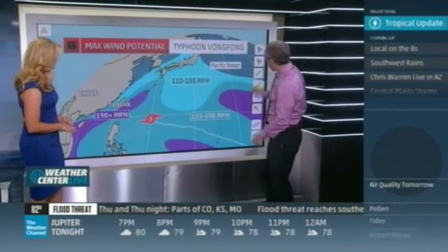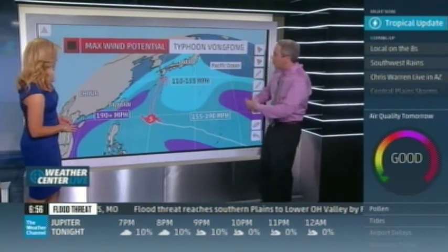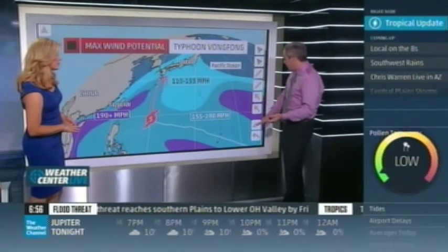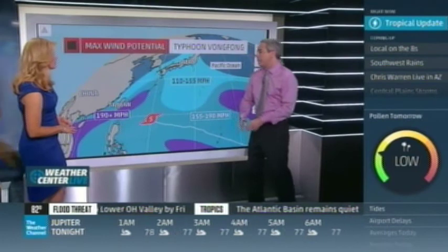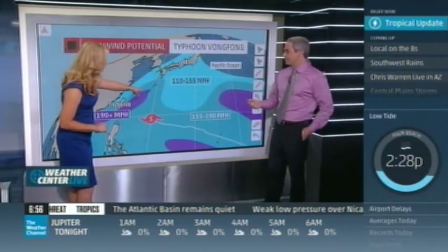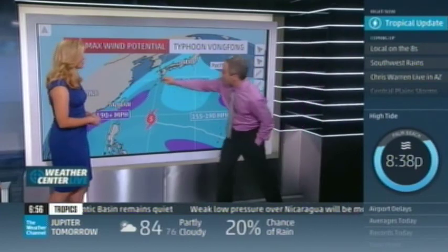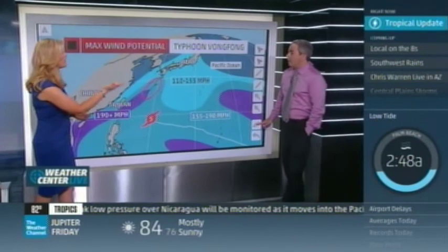And I think as this thing goes off toward the north, you notice how those atmosphere and ocean parameters don't quite support the kind of intensity that we have down here closer to the tropics. So as it moves northward, it's likely going to weaken. And that's better news for Japan. Of course, we're keeping an eye on Okinawa and Kadena Air Base, where our U.S. military is based. So this is a huge concern in the wake of that other typhoon.